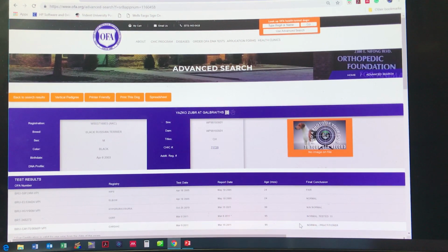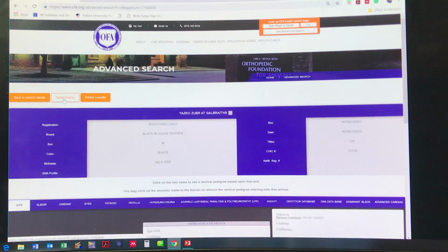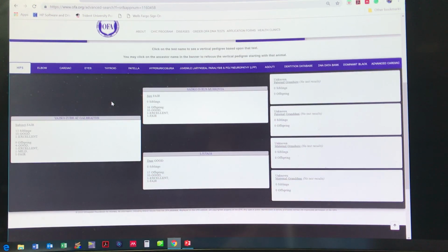But we want to know more information about this dog. There's a lot more information here, you just don't see it. Up here in the orange, we are able to get additional information about this dog. One, we can click the vertical pedigree. This is a great tool to see the history of the dog and sort of what he has going on. When we click the vertical pedigree and then scroll down, we see this is Zuber right here.